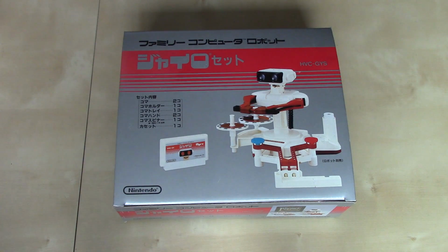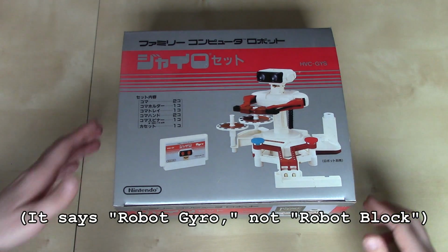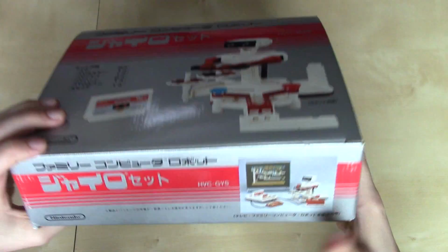Here's the Family Computer version of Gyromite, or Robot Gyro as it's known. And something that's kind of interesting is Nintendo made no changes to the software version for the US. The title screen actually says Robot Block, just like it does. It doesn't say Gyromite. But just like the US version, this comes with all the peripherals, comes with the game pack, the Famicom game cartridge.